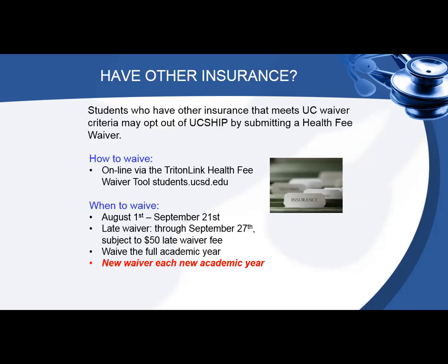The waiver period will run until September 21st. The late waiver period will be open on the Triton link from the 22nd to the 27th with a $50 late fee applied. If you don't waive during that time frame, then you will be stuck with the insurance and you'll have to pay that $680 fee. A waiver is required every school year.